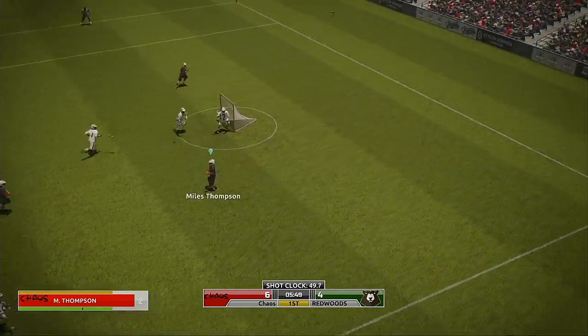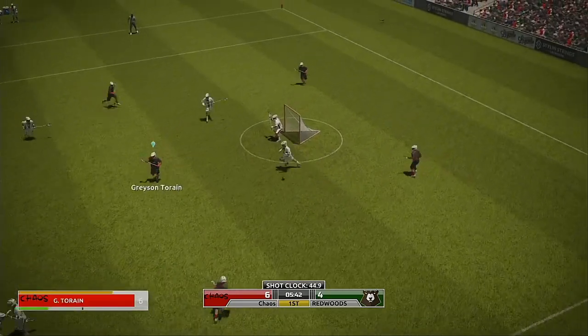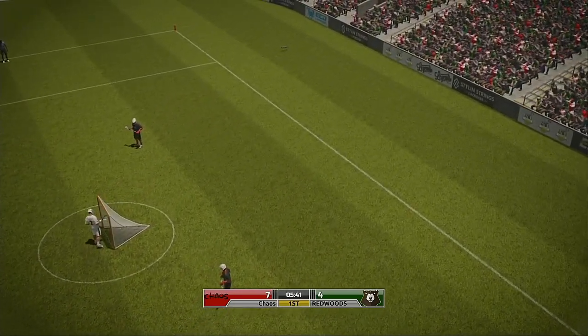Ball top center. Ball side left. 16. Six. Just too big.